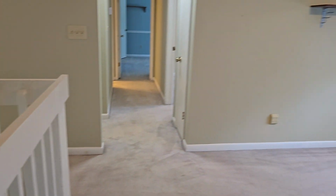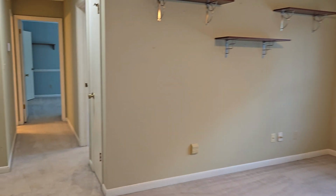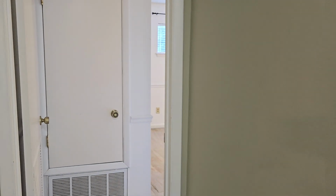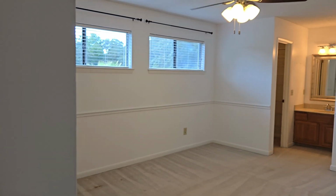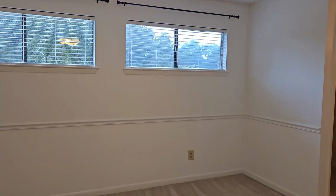One more look here. And you do look over the pool through that large window. All right, so just to the left of the stairs, we're going to continue down. And our first left is going to be a bedroom. So this is what I would say could technically be an upstairs primary if you are just really stuck on wanting to be upstairs, because you do have it all.